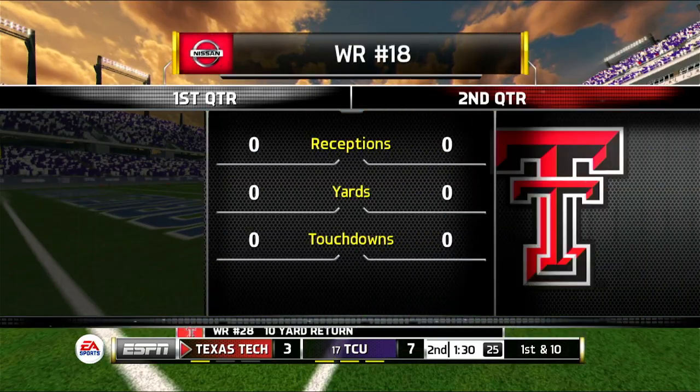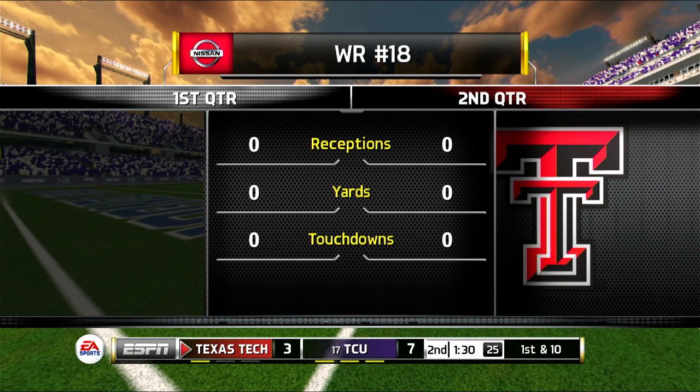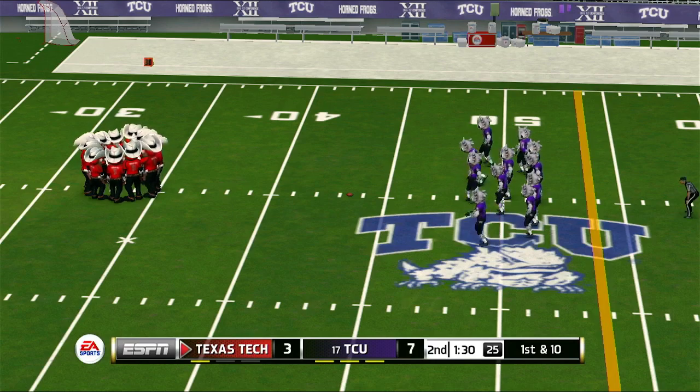Texas Tech's offense is so predicated on what this wide receiver does, and now when you consider that we've got a couple of quarters left, they've got to change the complexion of the game a little bit. They're going to have to do it with somebody else, I think.